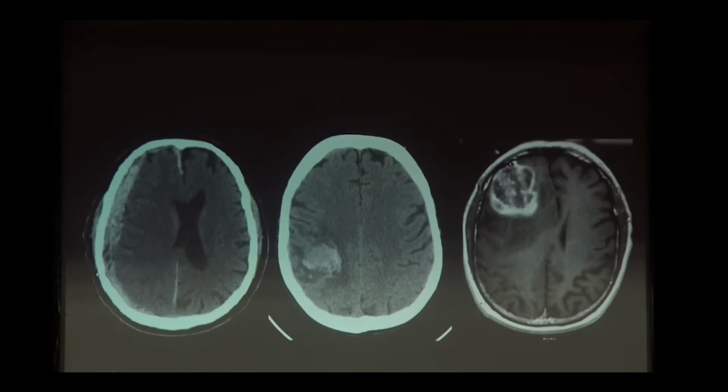What you're seeing here is a crescent-shaped white area in the CT, which is a subdural hematoma. And this one, you may mistake it for an IC bleed, but it is actually a tumor. And this one is a glioblastoma multiforme.